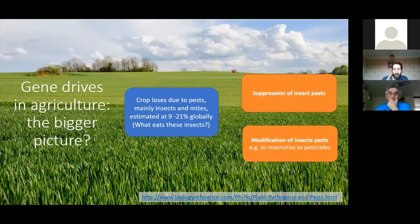But in thinking about this, what I have in the back of my mind is what eats these insects. Humans gain control of this biomass by growing crops, and then it moves outside of human control. It's consumed by pest insects, and they'll be eaten by other things, by birds and other predators. And so all this biomass that is being taken out of the human sphere, if you like, is very likely to be supporting biodiversity in some ways. So let's have that in the back of our minds when we're thinking about gene drives in agriculture.